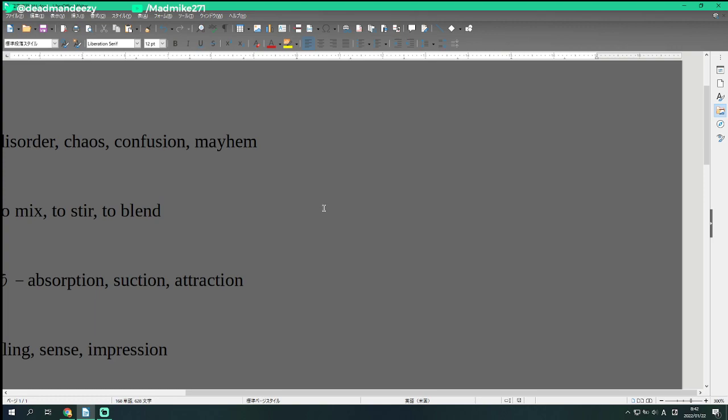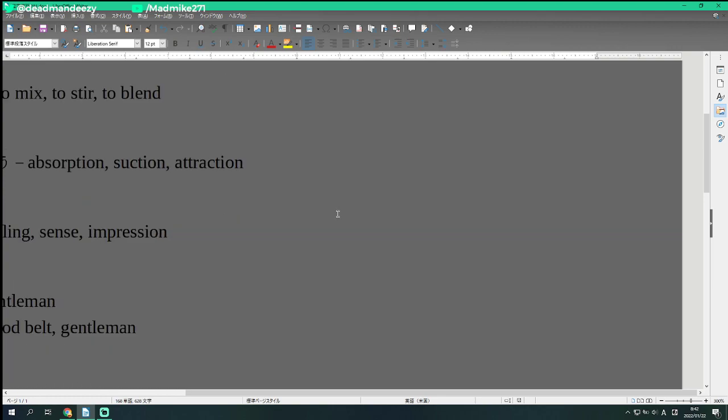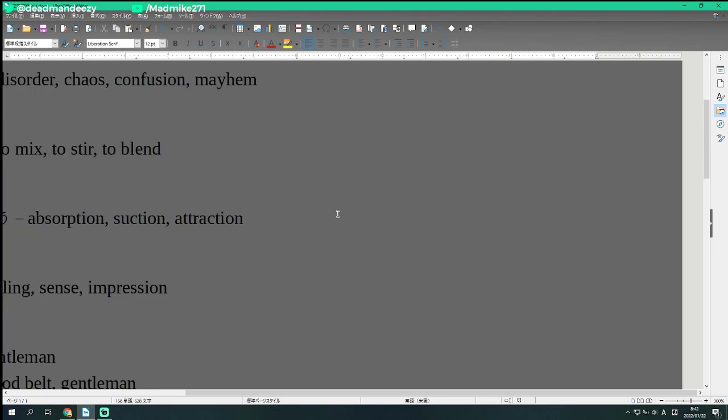To mix or to stir something is mazeru with that same kanji. Mazeru, to stir or mix or blend. Absorption, suction, or attraction was kyushu, with our kanji for inhaling or sucking, and shu on the right side for to collect. A feeling, sense, or impression is kanji, from our verb for to feel something, kanjiru. Kanji is just the feeling itself, the noun for the feeling.